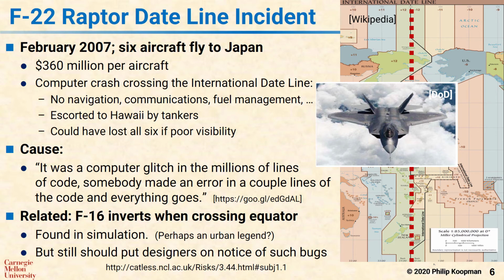And so they should have been thinking about things like geographic issues. They should have been thinking about the dateline if they were thinking about the equator, but somehow that got past them. And this was a real world incident that fortunately did not result in loss of life, but could have gone south pretty easily. Think about all the weird edge cases your system is going to see and make sure you hit them in system testing.